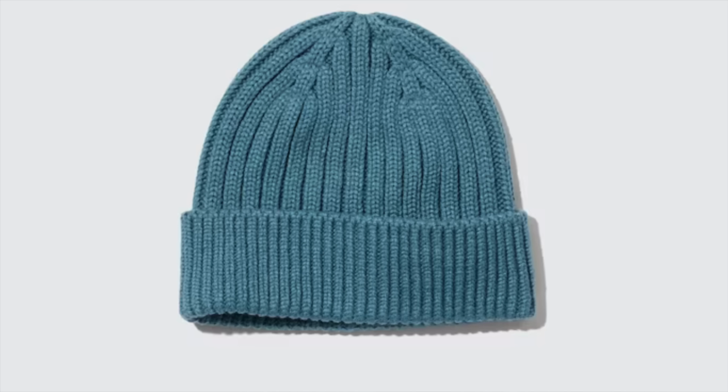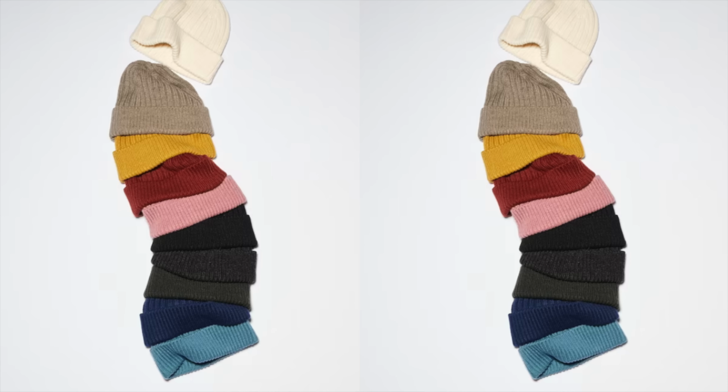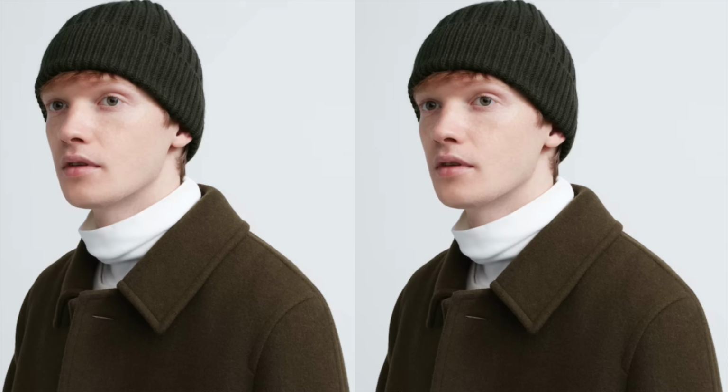Now, next up, we have a great winter accessory that easily blends style and innovative technology. You definitely want to check out the Uniqlo Heat Tech ribbed beanie. This ribbed beanie from Uniqlo goes beyond fashion, as it does a great job providing you comfort and warmth. And the rib texture adds a nice bit of aesthetic detail to it as well. And what sets this beanie apart is its ability to retain heat while remaining breathable. This is due to Uniqlo's Heat Tech technology, easily stopping the warmth from escaping from your head.